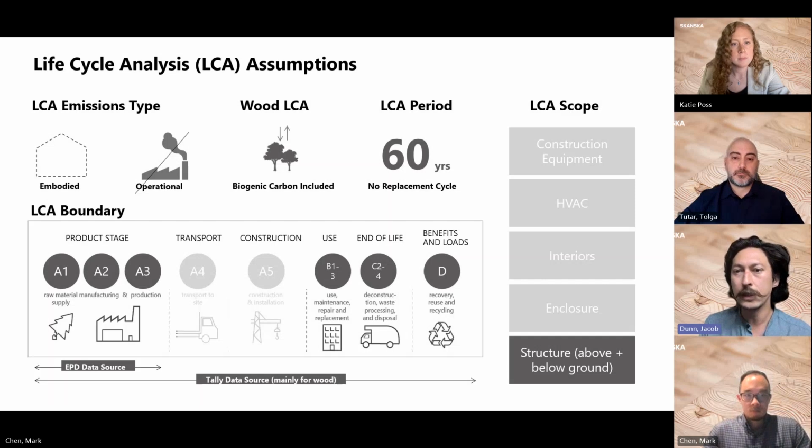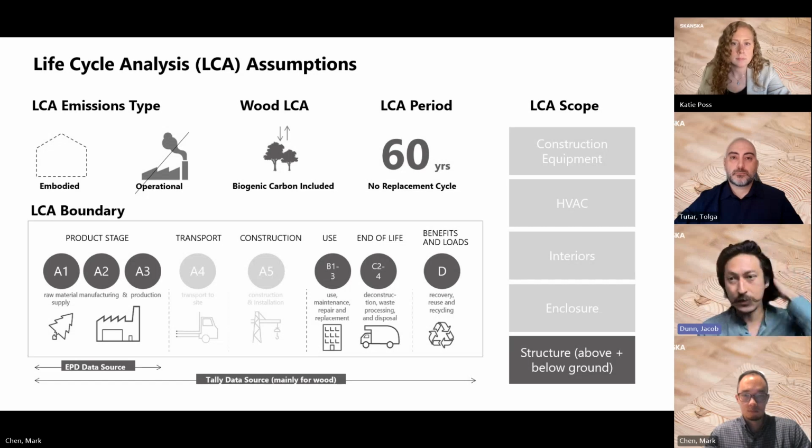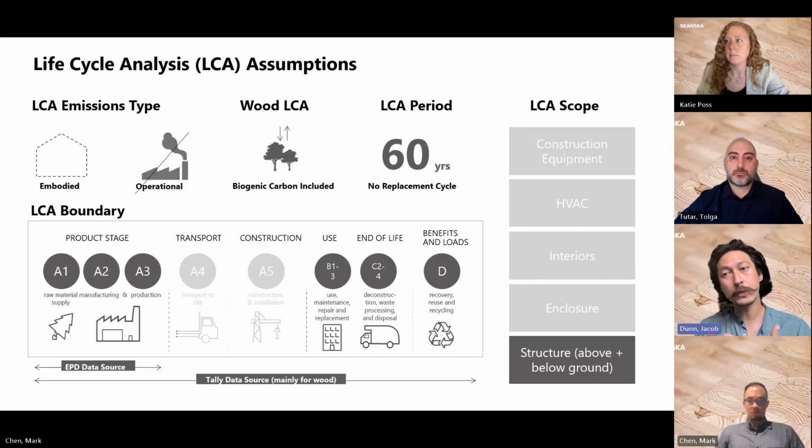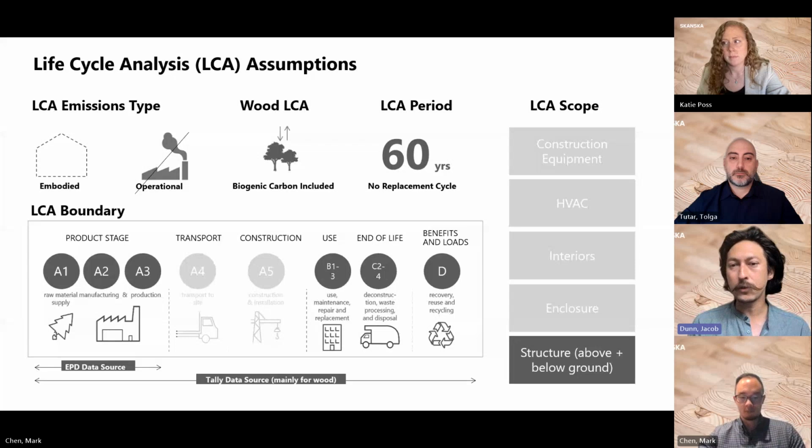What is the boundary? Are we talking about embodied versus operational? When you see a carbon savings number, I can't tell you how many times I see these two things conflated with each other, combined or separated, but not clearly declared, whether we're just talking about embodied carbon or operational carbon. So that's useful to mention.